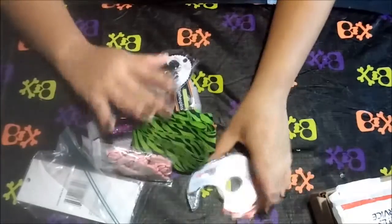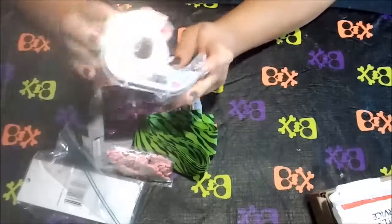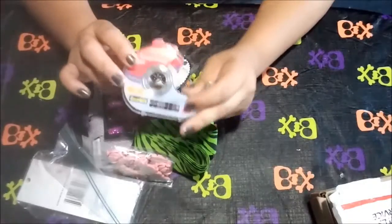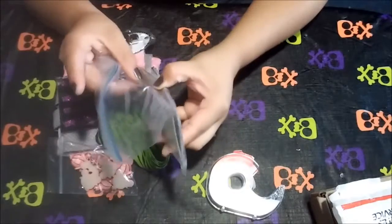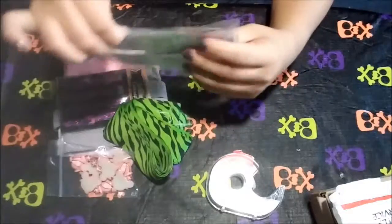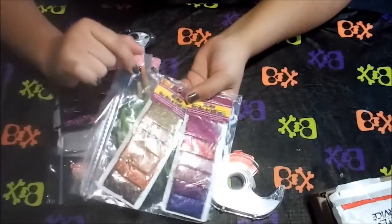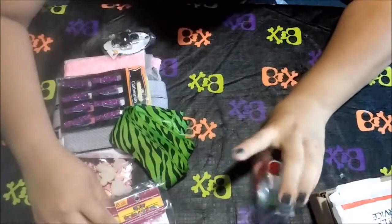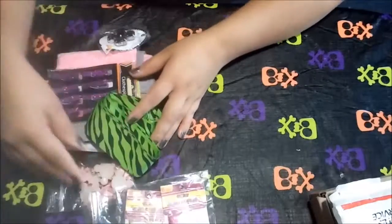And believe me, I love everything. So the first thing that she sent me was this double-sided tape by Scotch, which I am super happy about because I ran out of my red tape already and I haven't been able to go to Tuesday Morning to see if they have any more. And then she sent me some glitter. She sent me these pinks and these golds and browns glitter. Sorry for the glare, guys. There you go. I'm going to try to move it aside. So she sent me some glitter.